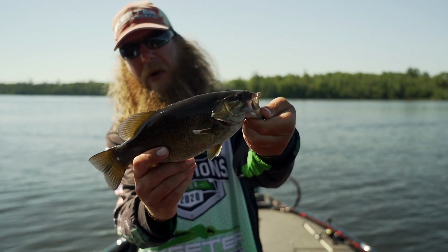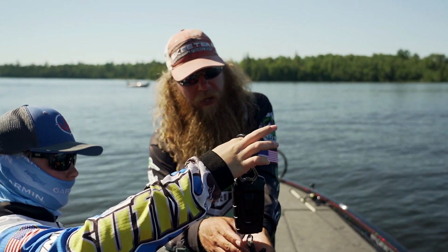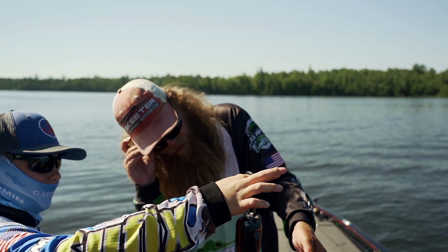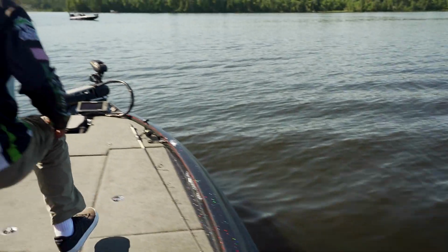That one actually might be a 12 incher. If it is a 12 incher, it should be a pound. But yeah, the minimum we can weigh in is a pound. And 14 ounces. Not quite there, 14 ounces. Just needed 2 more ounces and that would have been a scoreable fish.